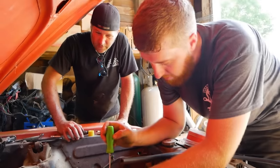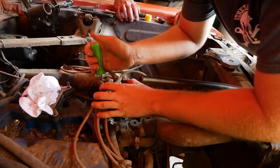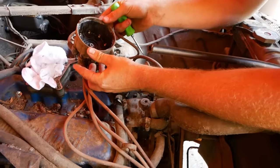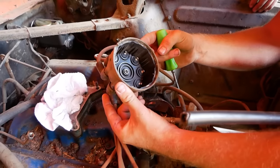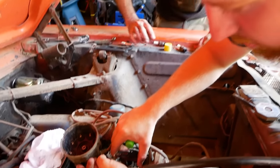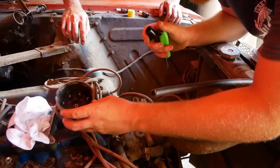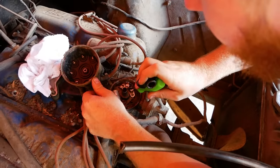Just kidding. Okay, so we're going to pop our distributor cap off and get a look inside this ignition system. That'd be terrible, I know it is. Actually, this doesn't look too bad. Pretty darn good. It is a point system, so that's good. Ooh, look at the points. Yeah, that looks bad. The happiest little guys in there.